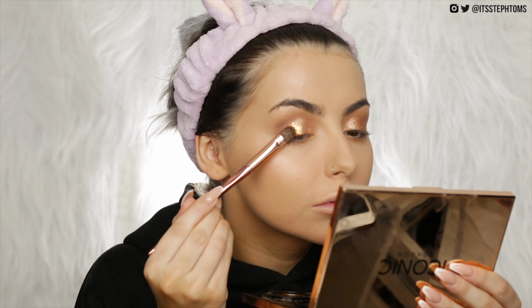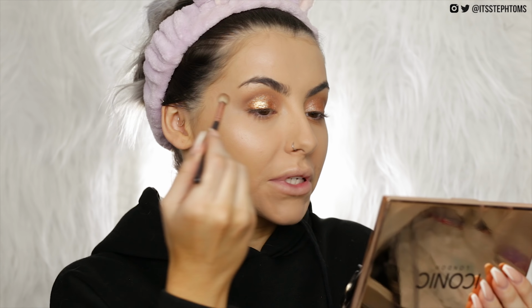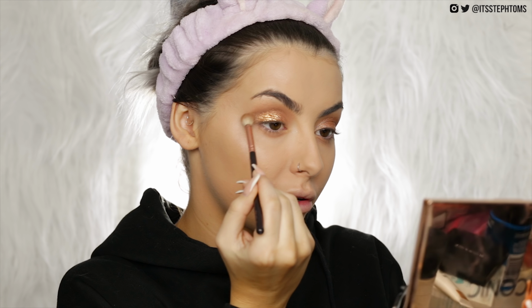So good. It's turned into an actual foil on my eyes. I'm honestly going to try these out as a highlighter in a minute. I don't know how it's going to work. I hope it works out for my sake. I'm just going to take the same brush that I was using before for my matte shade, just to blend that into my crease a touch. Right, I'm going to leave it like that for a second. No, I'm not. I need to do my inner corner. I can't wait to do it.